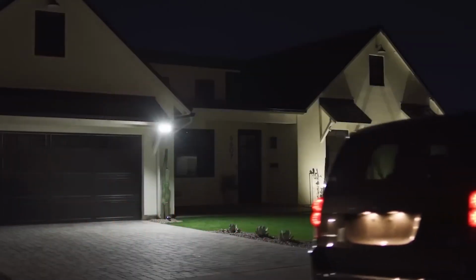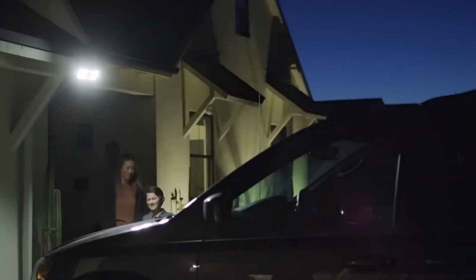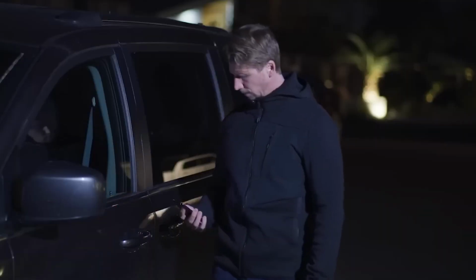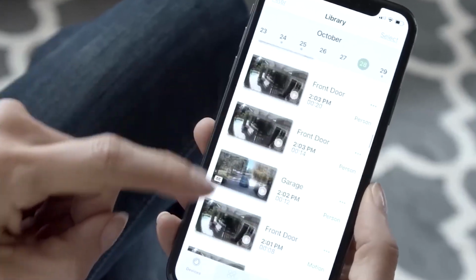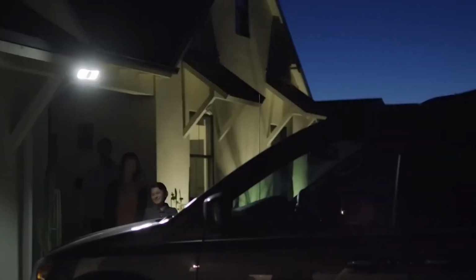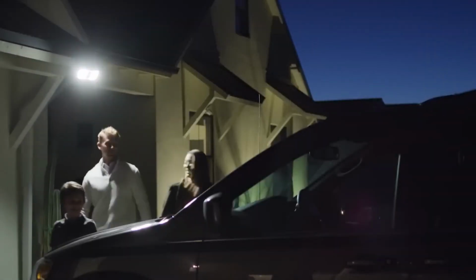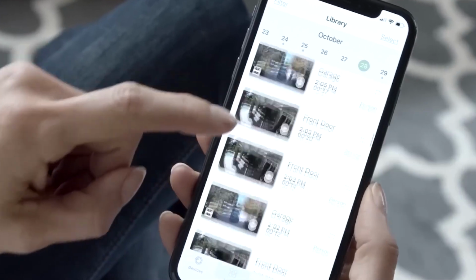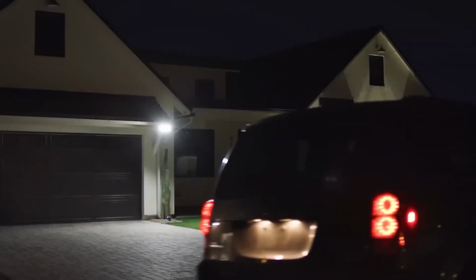Plus, the two-way audio feature lets you easily communicate with potential intruders, deterring them effectively. Engineered with weather-resistant materials, this camera withstands the elements, offering reliable outdoor security. With customizable motion zones and integrated spotlight, it provides comprehensive coverage, perfect for homeowners or business owners seeking advanced security solutions. Keep your property safe and well-lit with the Aulo Pro 3 floodlight camera, your ultimate outdoor security companion.